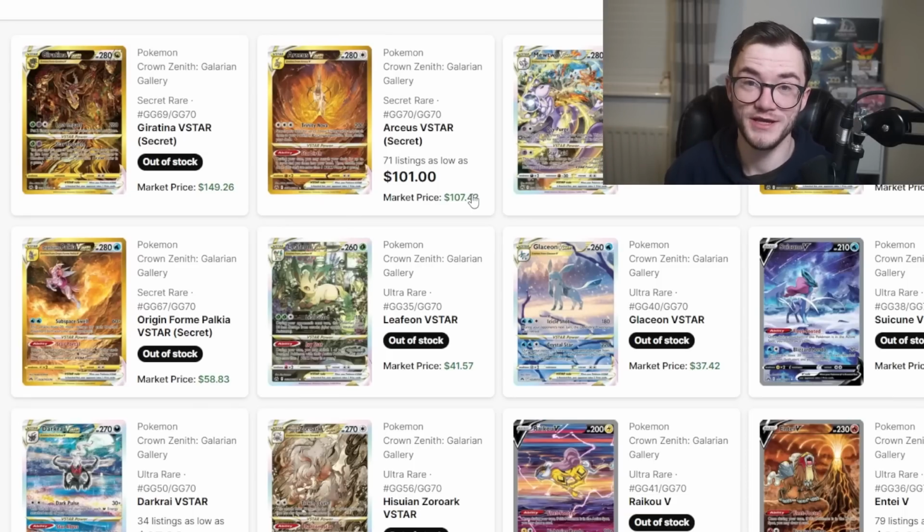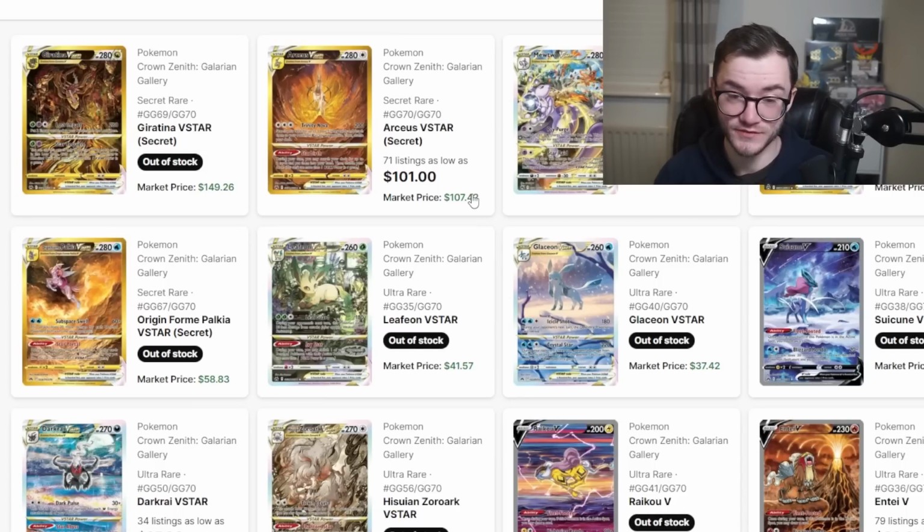So that's actually quite interesting. That's one thing to take into consideration. This is very similar to Evolving Skies. Will this be like that in the future? Only time will tell. What do you guys think about Crown Zenith? Do you think it compares to Evolving Skies? I don't know. That is one of the interesting things. I do think that this set is going to age incredibly well.